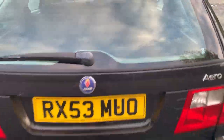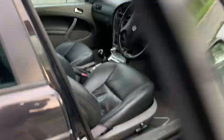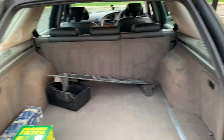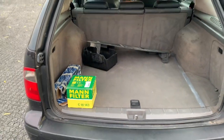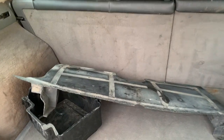Oh, the boot's locked. Should check these things before I do these videos. But there is a bit that I want to show in the boot, which one of my friends joked looked like Wolverine had been in the boot. So you click the button there. That should open the boot. And then you open that like that. There we go. In the back, there is a main filter, half the under tray. I think the other half is in the pheasant.